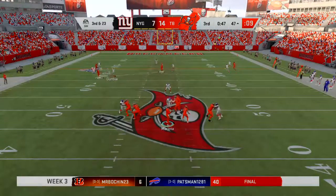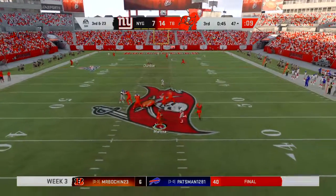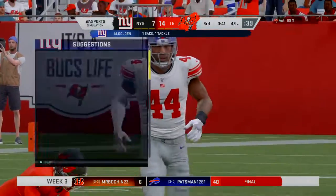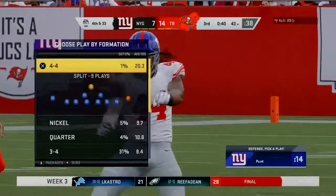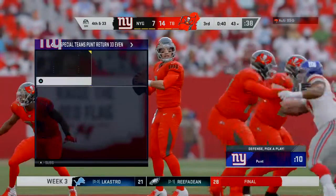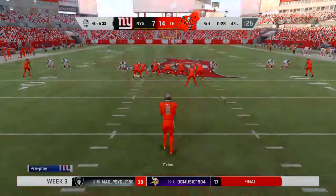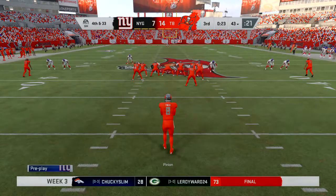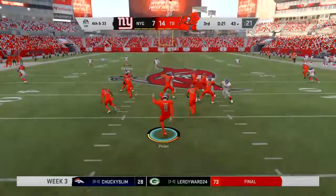Working out of the gun, Mariota. And they get to Mariota here as he's dropped on the sack. Marcus Golden, too much to handle that time, gets the sack. The amount of sacks that they've absorbed in this game is absolutely extraordinary. Let's just face it. This offensive line, flat out, cannot handle this pass rush. It's been demonstrated time and time again.